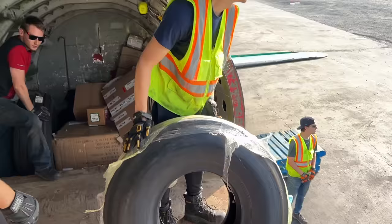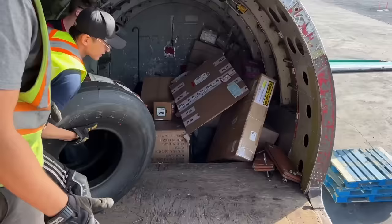All right. Nice work. What are these tires for? What kind of tire? Airplane tires? Airplane tires, yeah. For the DC? I'm not sure.